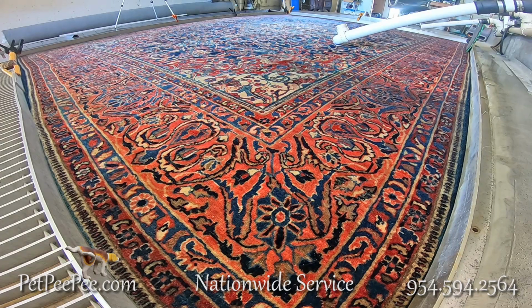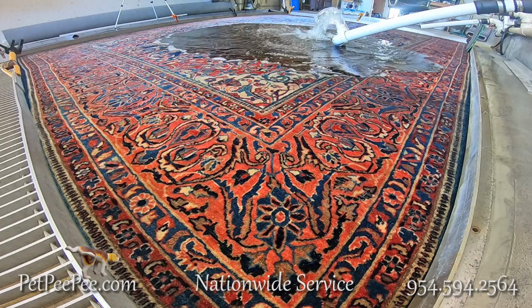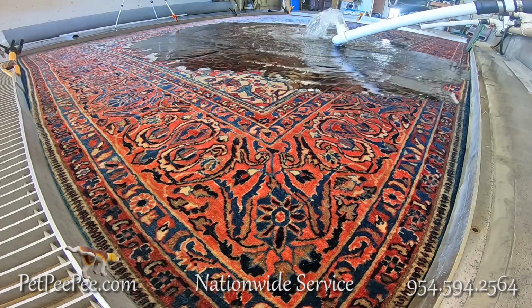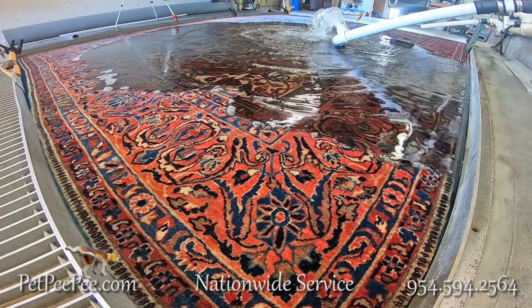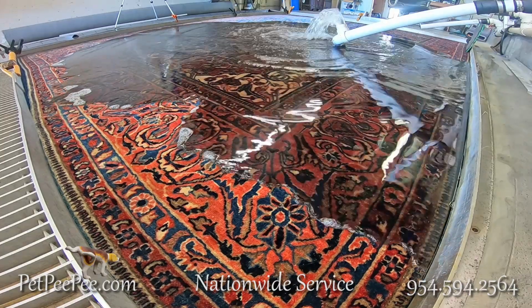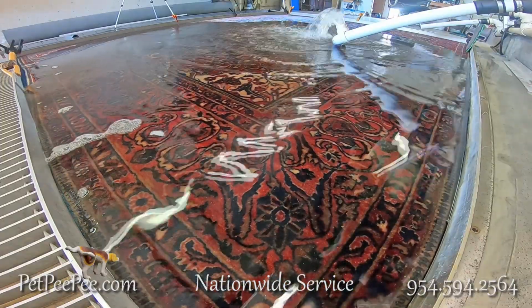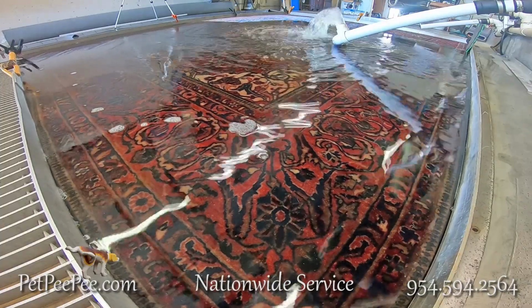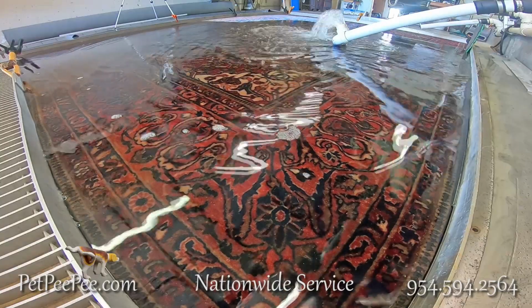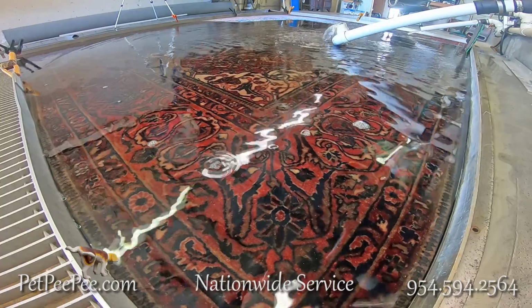But when you have a urine odor, the pee-pee, the crystals of the urine that drive your wife crazy, it's in the foundation of the rug. You have to clean the rug through the fiber, from the top to the bottom, again and again. Washing the rug through the fiber is the key element to eliminate the urine odor.